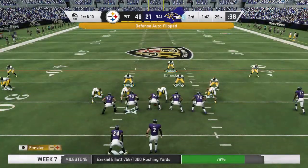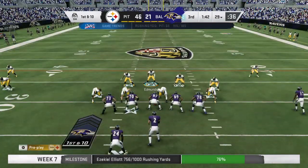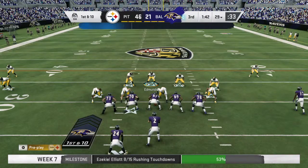The Raven offense set at the line for this next drive. And the interception thrown in the red zone last time. We'll see if they can rebound.